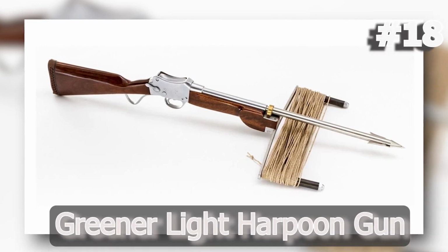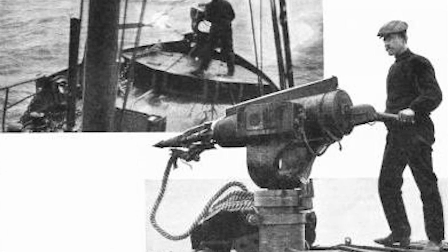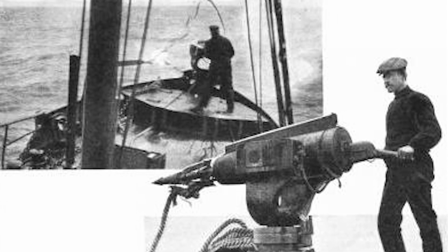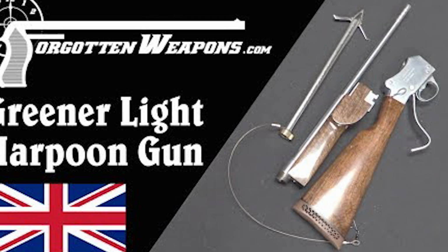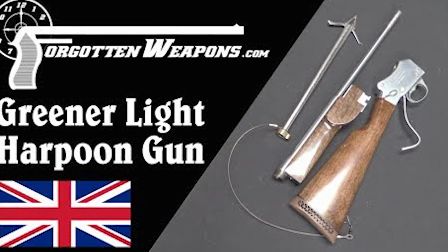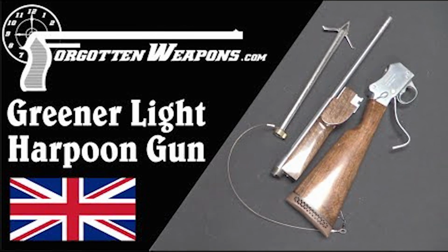Number 18, Greener Light Harpoon Gun. Moving to the maritime frontier, let me tell you about the Greener Light Harpoon Gun, a game changer for fishermen and whalers of its time. This incredible tool was designed by the British gunmaker W. W. Greener and became essential for anyone hunting large marine animals.